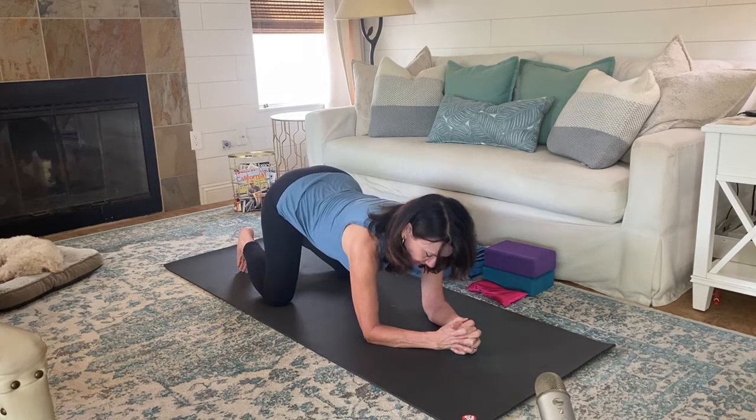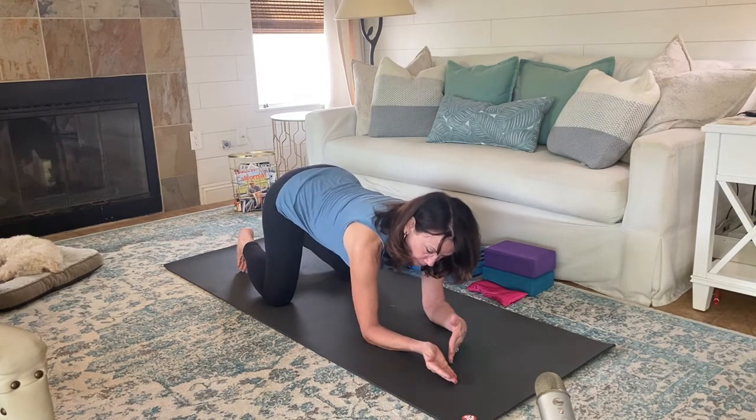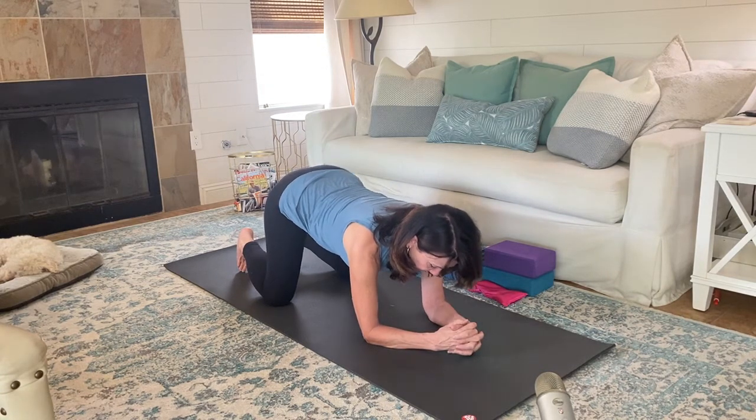Now, I always tell my students, do 50 in the morning, 50 either in the middle of the day or when you get home from work, and then 50 right before you go to bed. And that's a little bit more doable, but when you think 150, boy, that's an awful lot. These are pelvic rocks, tilting the tailbone up and tucking the tailbone under.